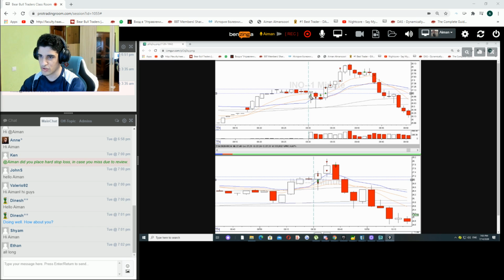I was watching it to the long side as well, but I didn't like taking it to the long side because of this flat resistance right here, right? You see it? And I told myself that I might take it to the long side, it might hit this flat resistance and then drop back down. So I would personally have avoided this one, and I did avoid it because of this flat resistance right here.